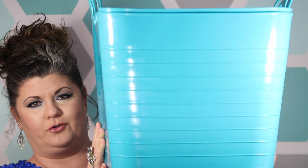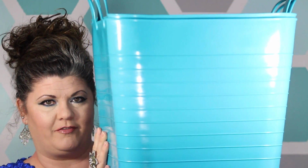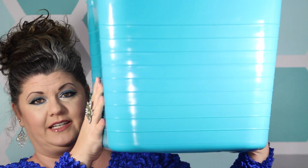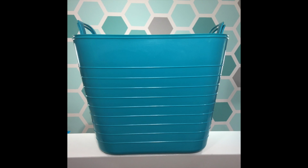And while at Five Below, I did have to take advantage of some of their storage containers. There is no shortage on storage containers at Five Below. Let me just go ahead and tell you that. I took advantage of some of these super huge bins they have. You can tell in response to the size of my head just how big these containers are. I did pick up 2 of these teal baskets. They were just $5 each, which is a great price, especially for the size of these things.